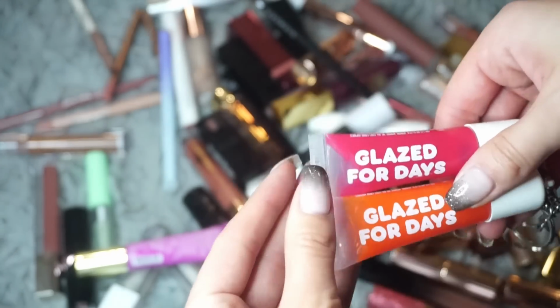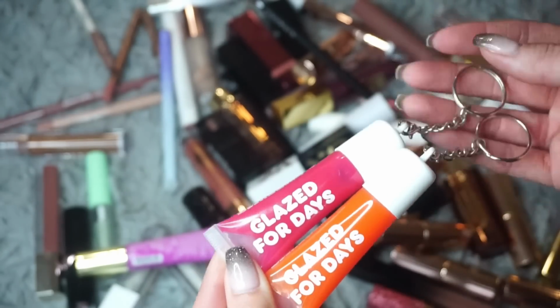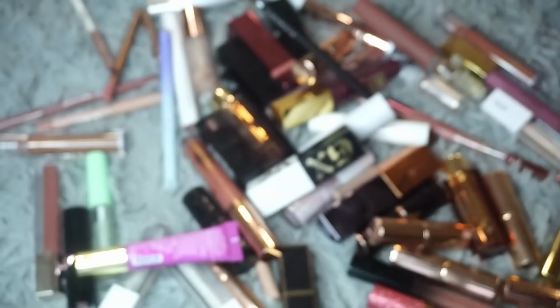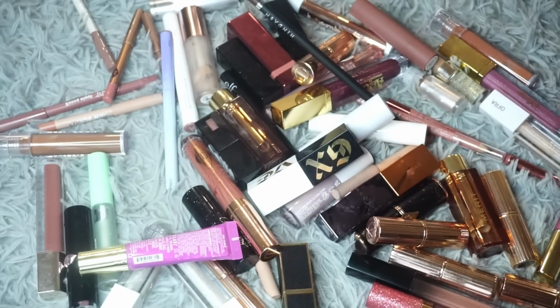Whew, okay. See some here from the e.l.f. and Dunkin' Donuts collection. So these weren't really favorites. They kind of came in like this keychain style. The whole collection was a little bit of a miss for me. So I'm going to declutter both of those.